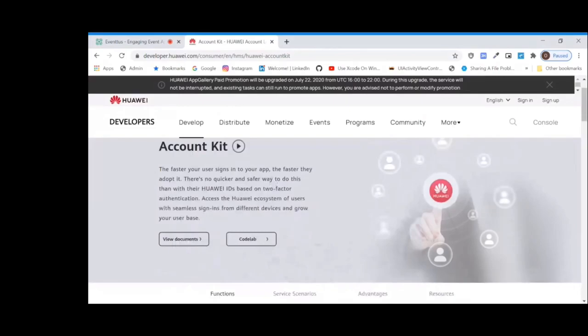Okay, this is, as you see here, our Account Kit. You can view the documents like this.